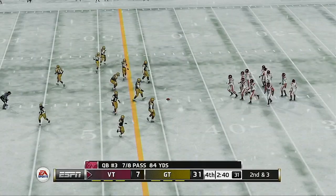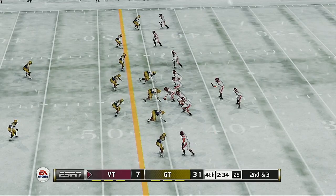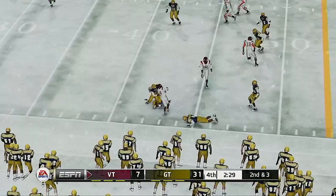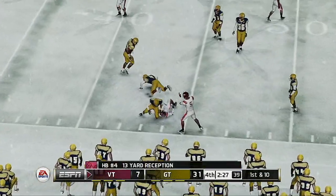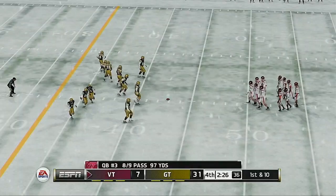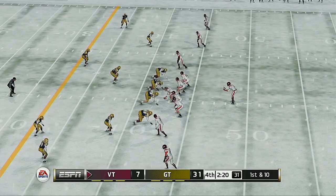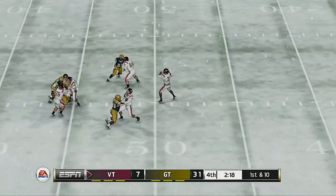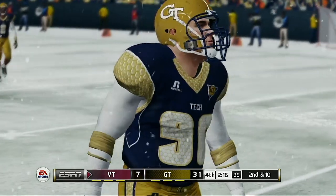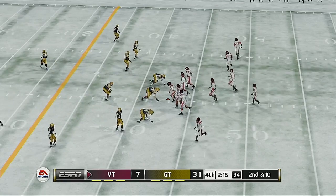They need about 3 yards to get the first here on second down. Makes the catch and look out. And he's taken down around the 43-yard line. Number 48 on the tackle at the 43-yard line. First down. The quarterback in the gun. Empty backfield. 5 wide receivers in the formation. It's 2nd and 10. Ball on the 43-yard line.